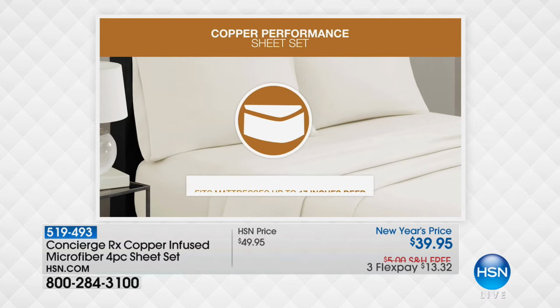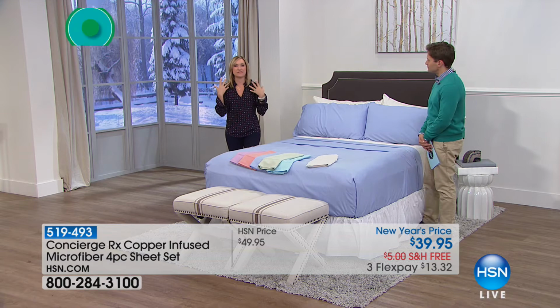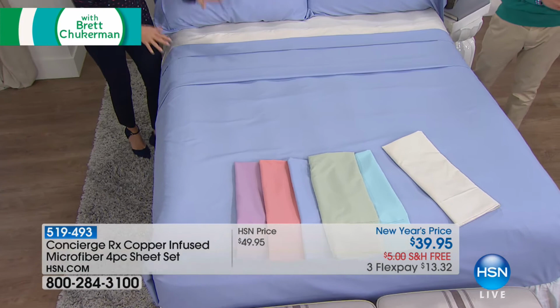Well, if you think about your bed, you spend a third of your life in your bed. Hopefully, we strive for that, right? You have dead skin. You perspire, depending on where you are in your sleep cycle. You might be one temperature when you get into bed, and a completely different temperature in the middle of the night. Your bed tends to harbor bacteria, and we talk about it a lot in your mattress and your pillows, but your sheets are right against your skin.